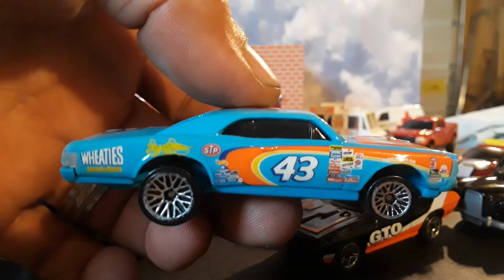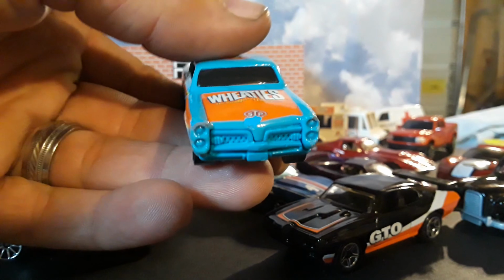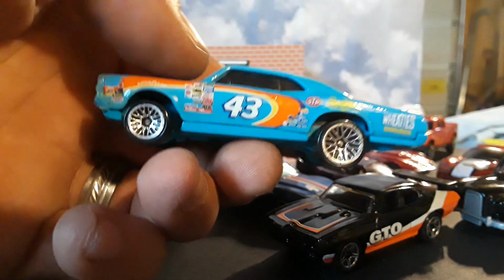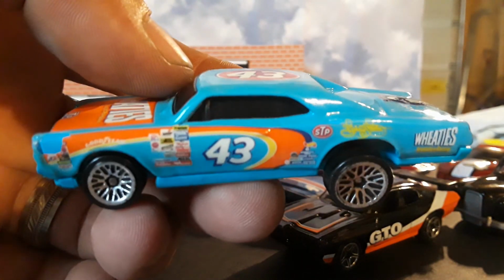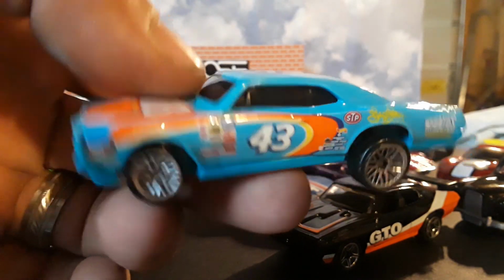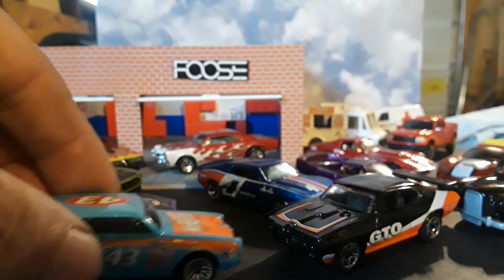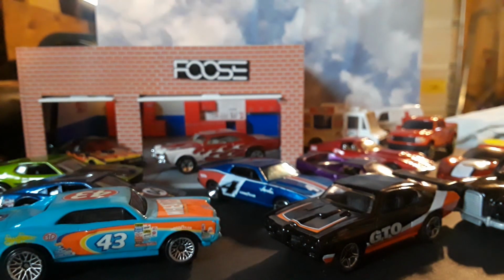And the last one. Another GTO. A Wheaties GTO. Richard Petty. It has his race number. Don't have his name on it. But I thought that was a pretty sweet looking GTO. And one that I knew I did not have. So I was quite happy to pick up that one.